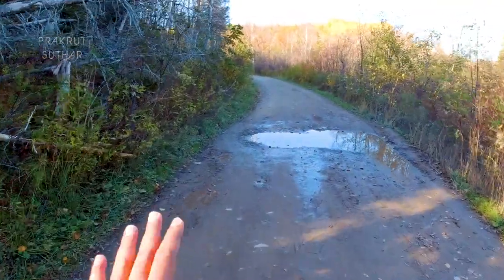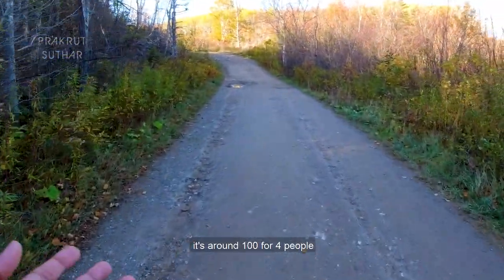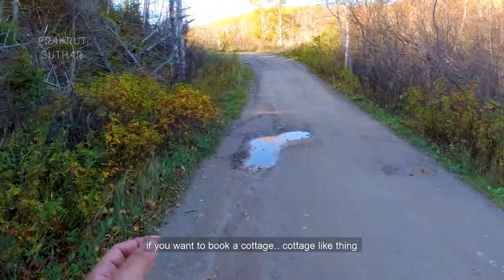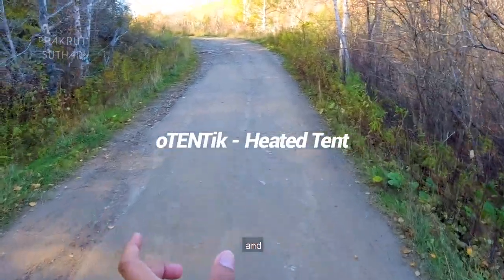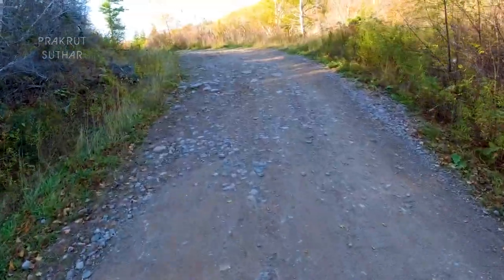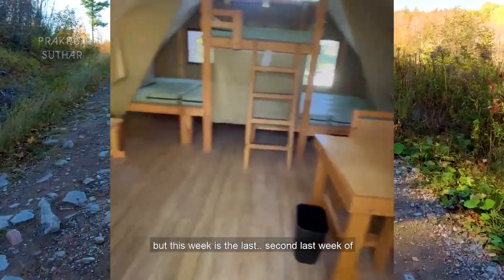There are so many accommodations. It's around 100 for 4 people if you want to book a cottage-like thing, what do they call it? I'll type it here. That is the official Parks Canada campsite where they're providing accommodations. You can try that.